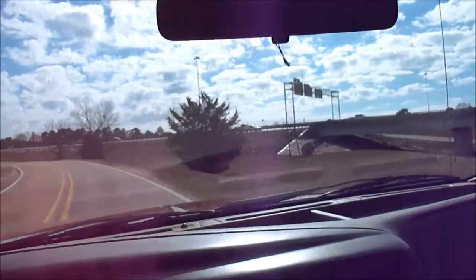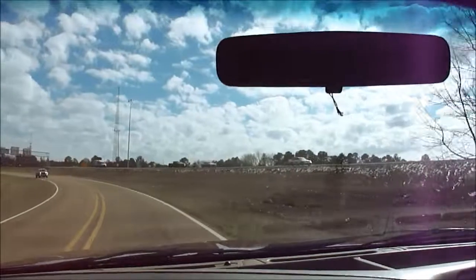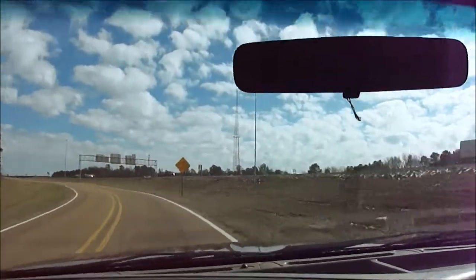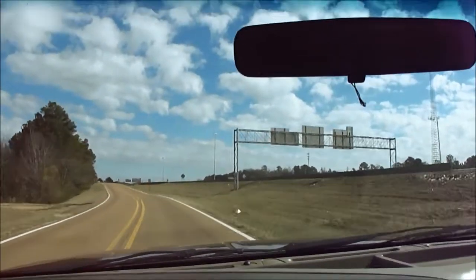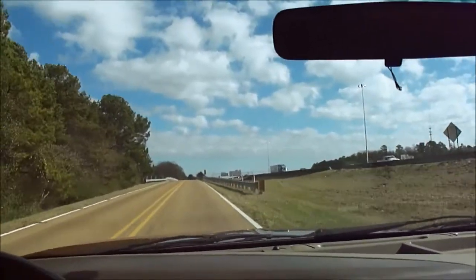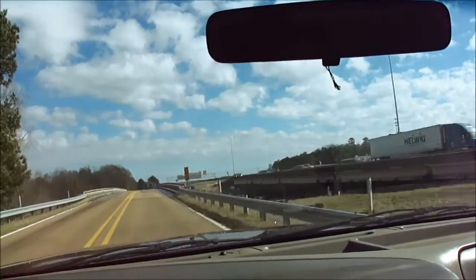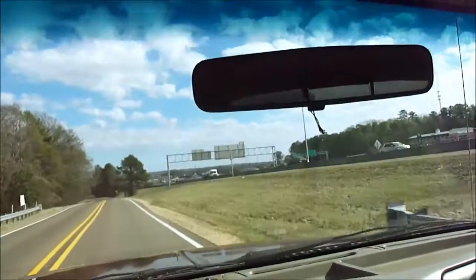Got the overhead console, got a place for your sunglasses and your garage door transmitter. And as usual, the little readout doesn't work, but it's literally for $15 you can send it off. There's a guy on eBay that'll fix it, and if you buy it and you don't mind waiting, we'll be glad to send it off and handle that for you. But it's easier for us to just say, hey, there it is, and it's only a couple screws you got to pop out. Going down the road, see the cruise is on. All that works good, just like it should.